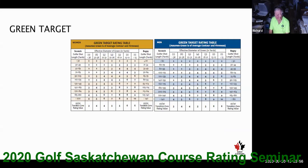These are the green target tables from the previous book. And a couple of things to note here. Now, the ones that we've taped into our books have the widths or the diameters of the green going from smallest to largest, which is the opposite of what the USGA has always had. But in particular, just notice here, we have in the old ones 7 columns.